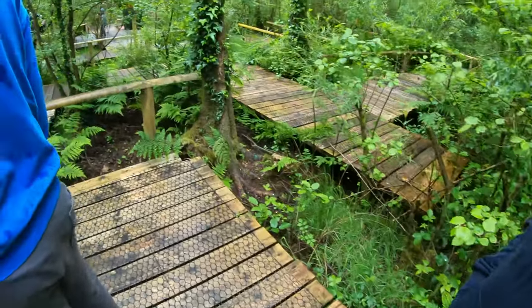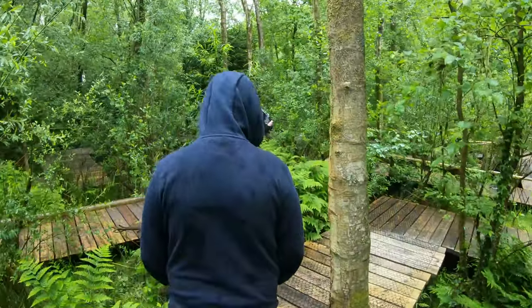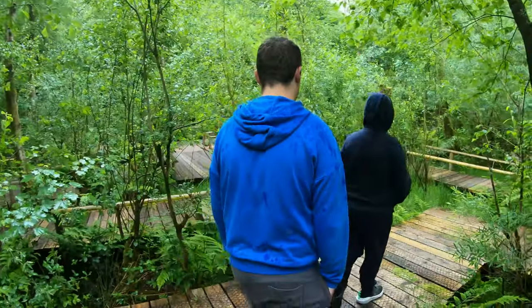Do not fall off the edge, Cody. I'm not going to. I'm planning it in my head. I'm going to go that way. Well, if you're going that way, I'm going this way. You can go this way. I've got a wet foot, so it's just gone on my foot. Actually, this is quite cool. Great.